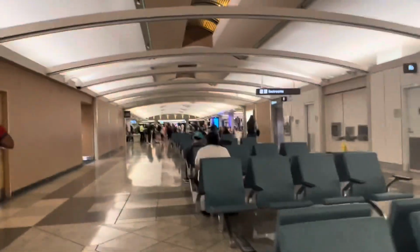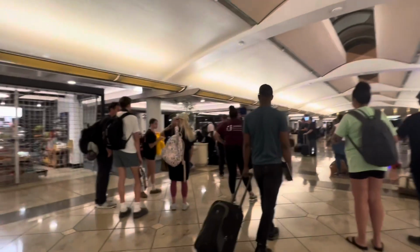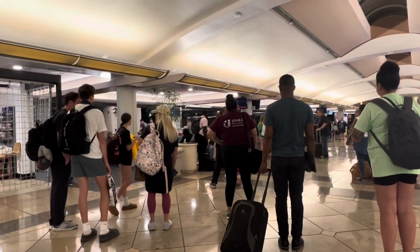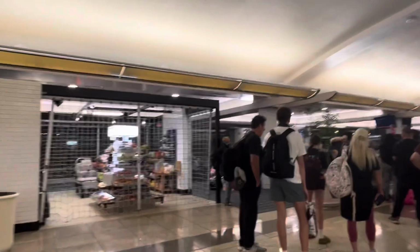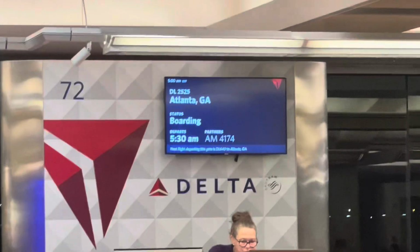These are the gates here. So many Latin American languages in this area. Yeah, surprise. Oh, 72, this one is the gate. Okay, got it. There it is. So this is the check-in right there.